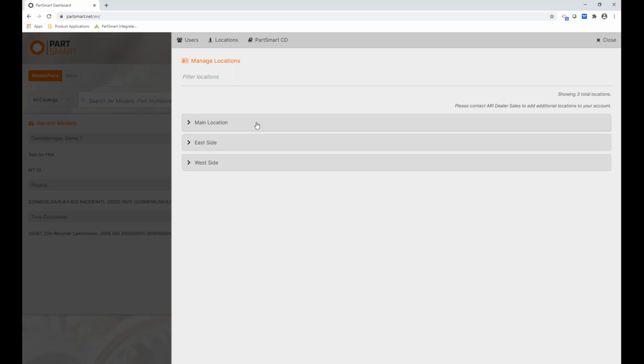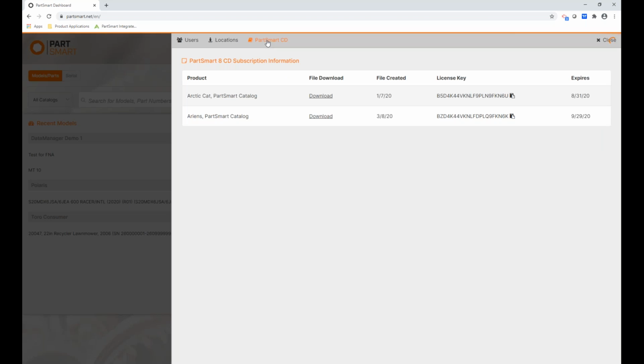The last thing I want to cover in the admin dashboard is the PartSmart 8 license key information, and that can be accessed by clicking on the PartSmart CD panel. Here you're going to see a list of the catalogs that you're subscribing to for PartSmart 8. It'll list the catalog name. It'll have a download link for you to download the update for that catalog. It'll let you know the date that file was created, so you can quickly check to see if you have the current one or if you need to download a new one.